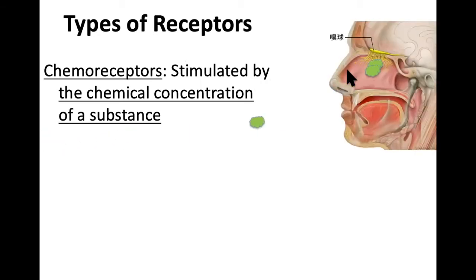So how they work, like over here in your nasal passage, you have specially designed neurons hanging down, and on the tip of those neurons are chemoreceptors. So as the chemicals you breathe in touch them, they are going to send a message to your brain.